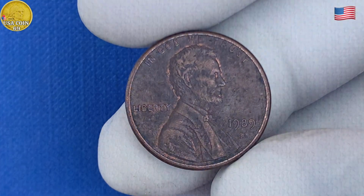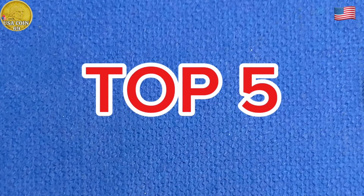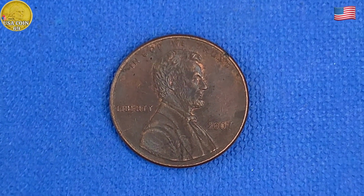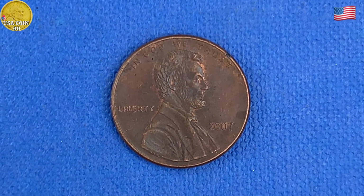Top 5. When most of us think about a penny, it's usually in the context of loose change, or that small amount we throw into a jar at the end of the day.